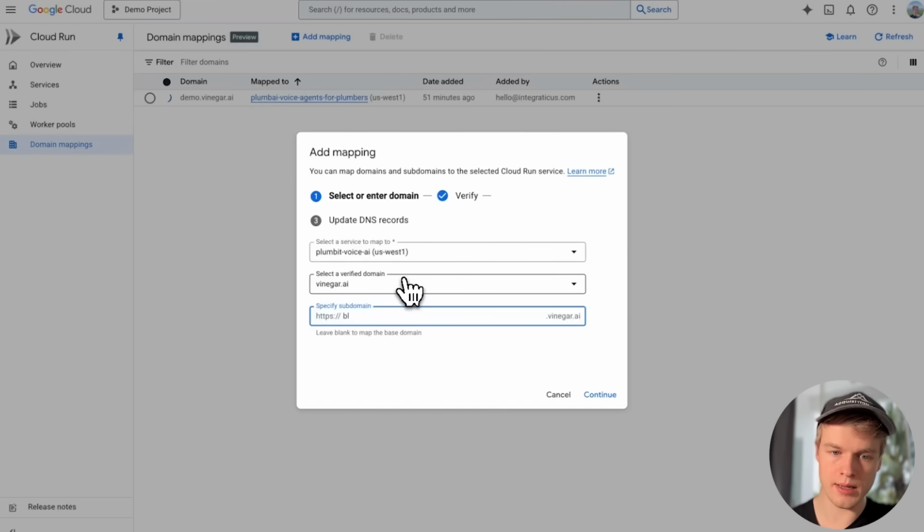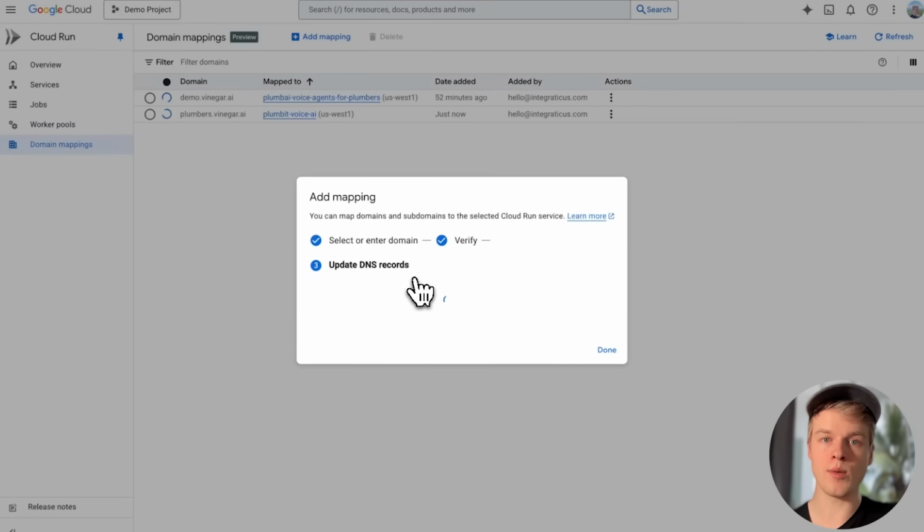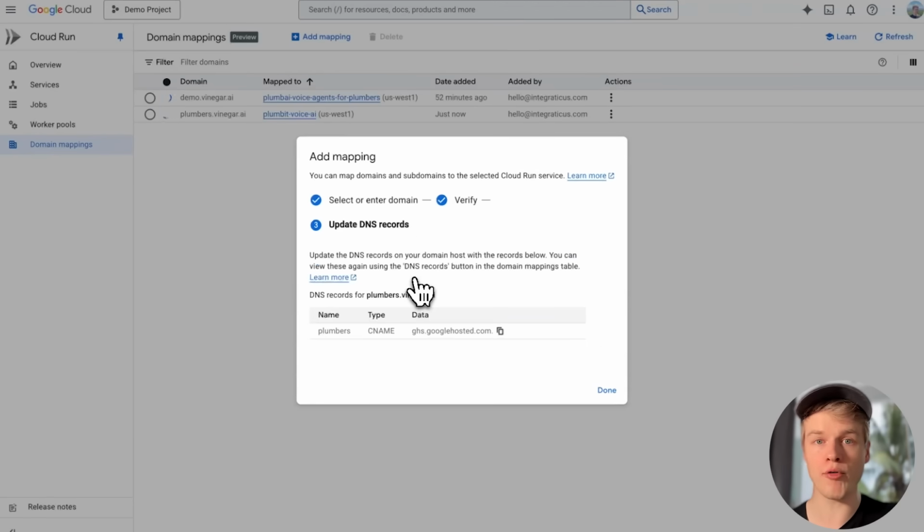So I'm just going to say plumbers is going to be the subdomain, so we have plumbers.vinegar.ai. I'm going to click here on continue, and now you will be provided with a DNS record that you can add to wherever you host your domain, into the DNS settings, with a CNAME record. Now, this depends on where you set it up.